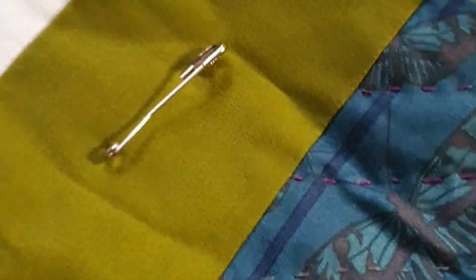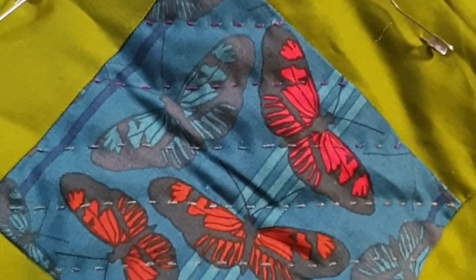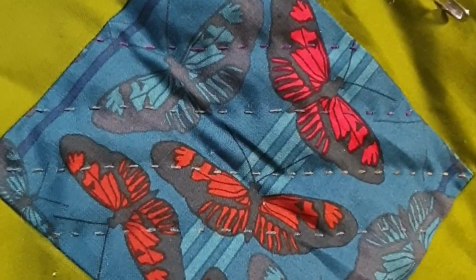P.S. I sat down and finished that small square, and that's how it looks with the tape. I think that's quite nice. I might do cross hatching in these areas, but yeah, hand quilting.